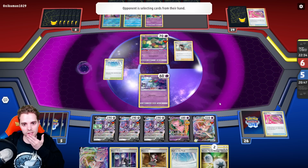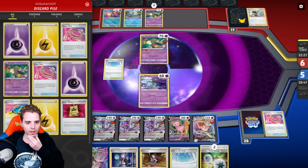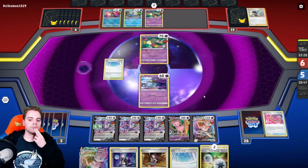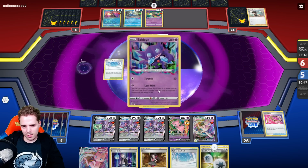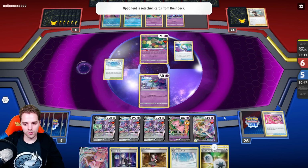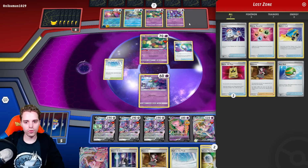There's Zinnia's Resolve. Holy moly, who plays that in Lost Box? They get rid of a lot of energies though. A lot of energies, and they already got rid of Energy Recycler as well. That is interesting. I'll probably promote this Mew since we do have Switch Guard to heal it off a little bit. Yeah, probably promote this Mew. Mirage Gate. Are they having enough cards already? Yeah, they can go for 90-90.